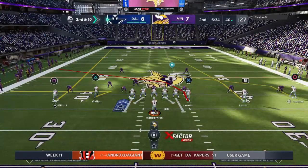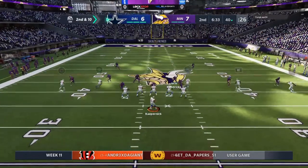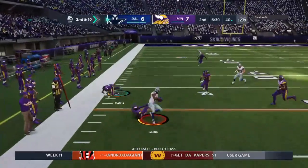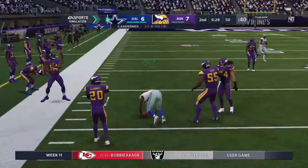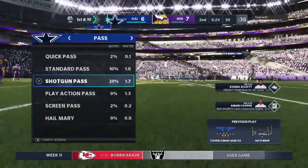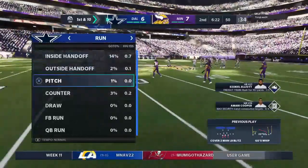Once again, they'll go from the 40. Now a throw for the left sideline, and he's got it. And he'll be stopped right at midfield. It's a first down on a gain of 10.